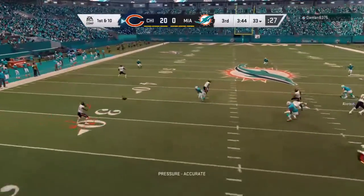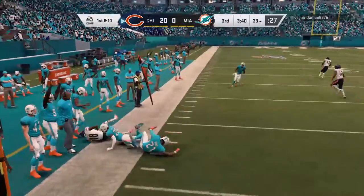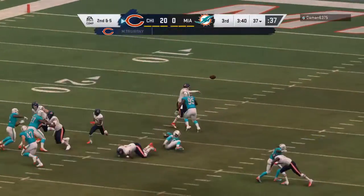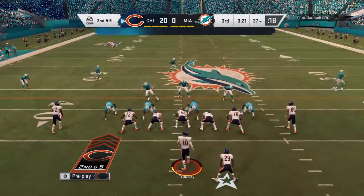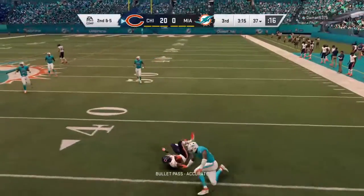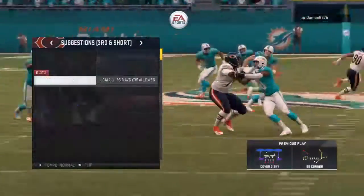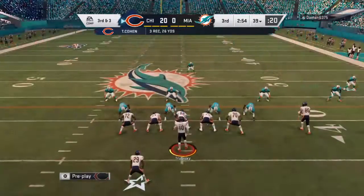Now a fake on the give here as they try the run-pass option. This is Gabriel out on the left side. 5 yards on the catch there, brings up second down. Second and 5 now. Trubisky gets this to his running back, Tariq Cohen. And this winds up a pickup of 2, maybe 2.5 to about the 39.